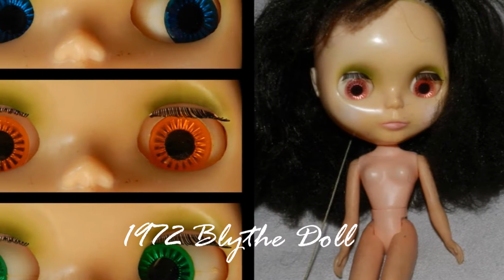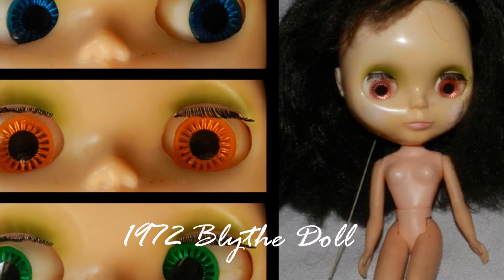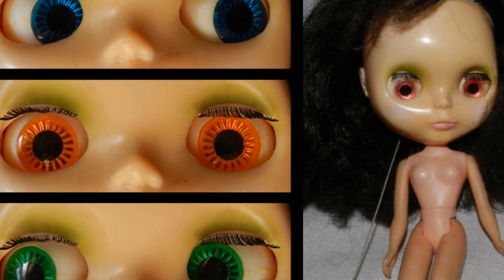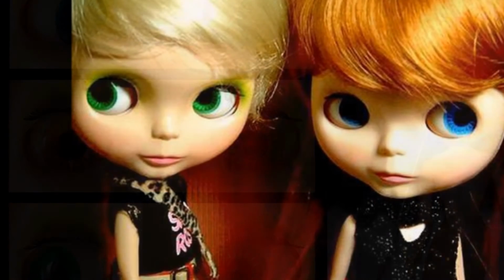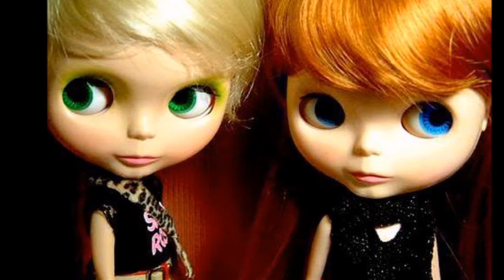1972 Blythe Doll. Blythe was the doll with a surprise in her eyes. Blythe's eyes freakishly changed color when you pulled the string at the base of her neck. Spooky, yet satisfying, the Blythe doll stood almost a foot tall and sported funk-a-delic mod clothing with boots.